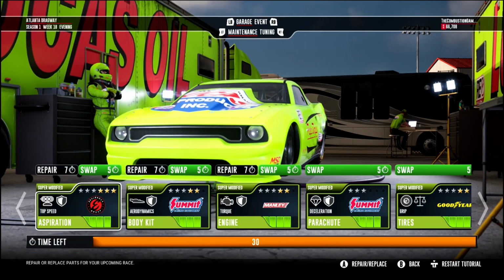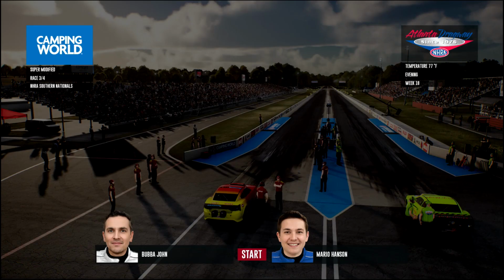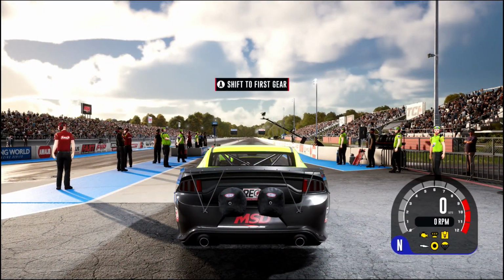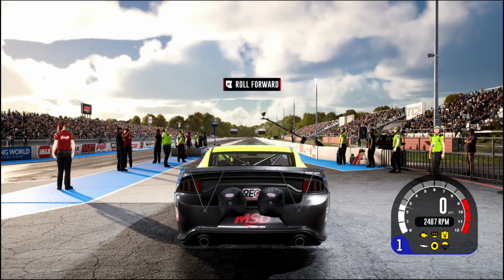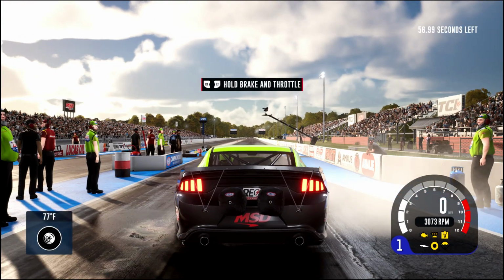Alright, semi-finals here. We're double checking everything looks good on the car, keeping it clean, keeping it working good. We got Bubba John here that we're actually racing. Could we kick him out from being able to go on to the final? That's going to be what we look at here.